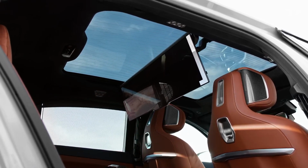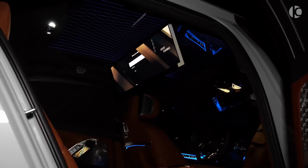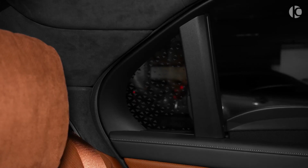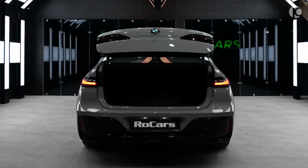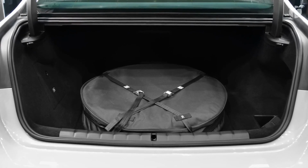BMW i7 Model 2023. BMW's intelligent recovery system also stands among the world's finest technologies featured in this car. This system can adjust motor energy recovery based on traffic conditions, even using maps and the status of traffic lights. For instance, during heavy traffic, energy recovery intensifies, and as soon as the driver lifts off the accelerator, the system starts charging the batteries.